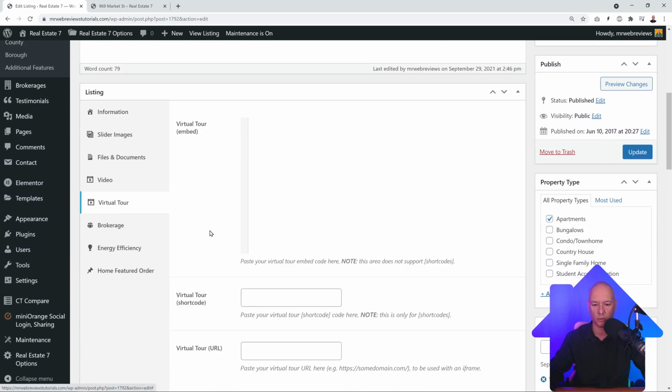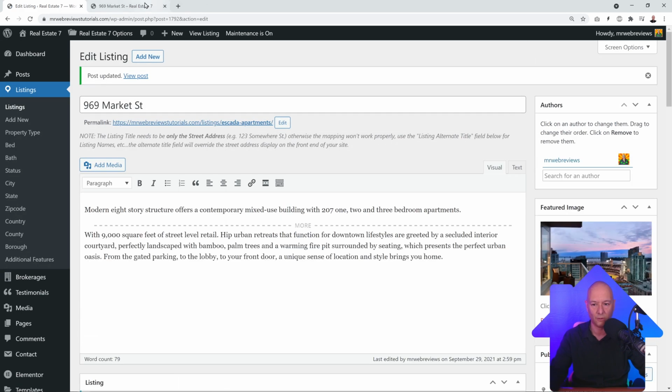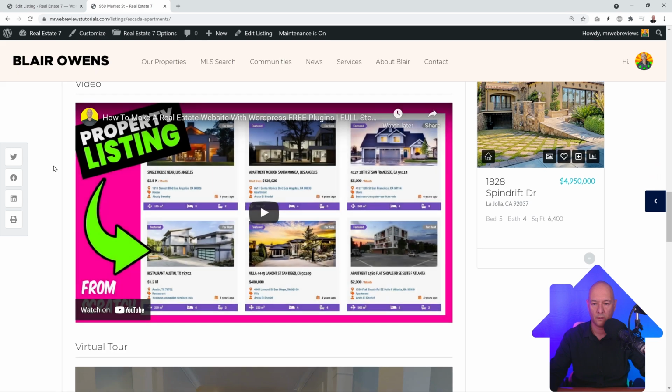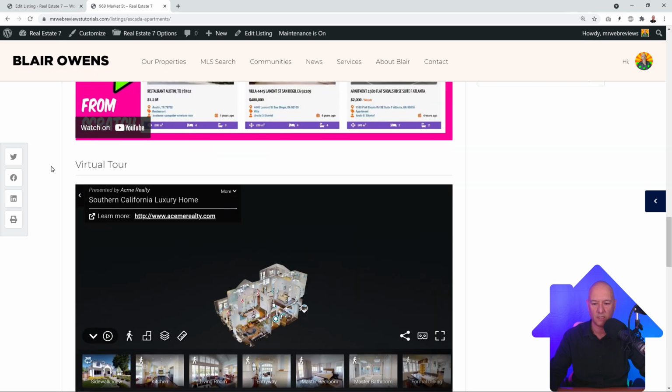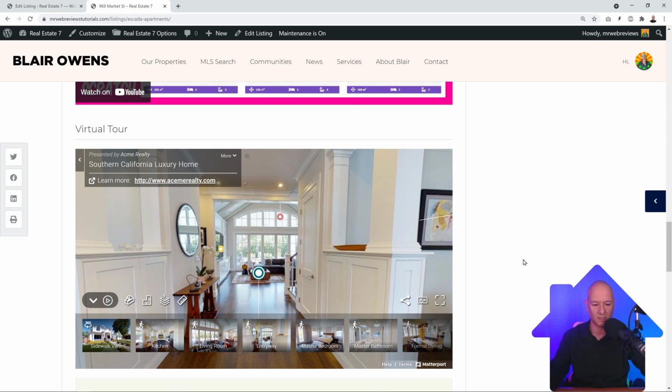We have our virtual tour, and this is where you will paste your virtual tour embed code. This usually comes from a third-party application or maybe a specific software that you're using. Once you've exported that and you have your embed code, paste it here. So let me show you very quickly what it looks like in the front end. So we had our video here. Now if we refresh, very good. As you can see, if we scroll down, we have a virtual tour, and now the virtual tour is being presented to us.